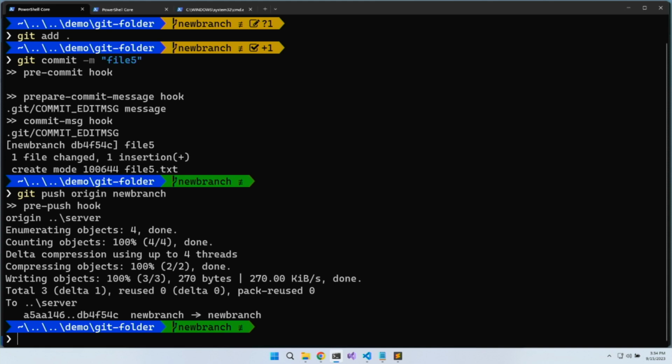If you've ever pushed with Kudu to Azure, or if you've ever pushed to Heroku, you know how it does stuff? It kind of gives you messages. It has a server receive hook that is just kind of doing interesting automation. So I could do interesting automation.